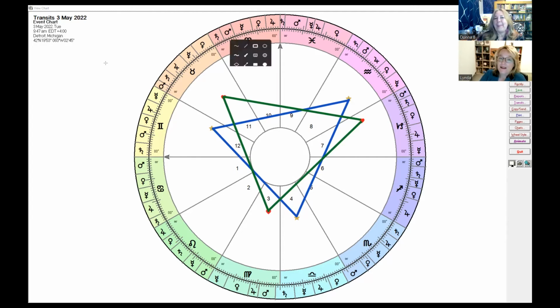And then let's have a look. We'll have all in the fire signs. Yes, the fire signs. So let's say Aries to Leo to Sagittarius, and back to Aries. And then we need a water sign after that. So let's say Pisces to Cancer to Scorpio.